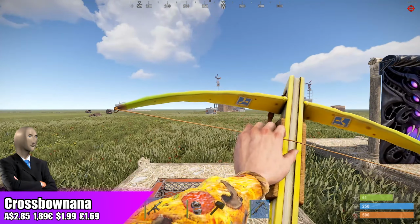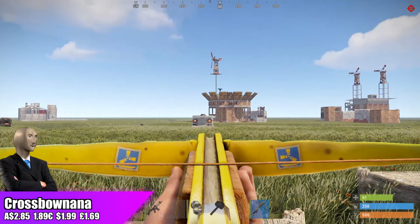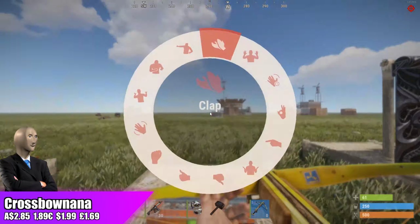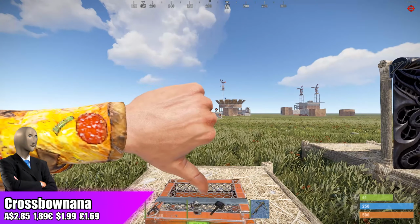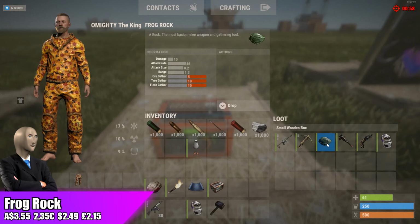Picking it up without a buy order and just getting it off the Rust store, I honestly don't really think you're going to make money for $2.85 starting store price. So I'm not going to recommend investing in the Crossbownana skin. Cool name, cool skin. Not going to recommend investing in it though. Right, moving over to the Frog Rock.